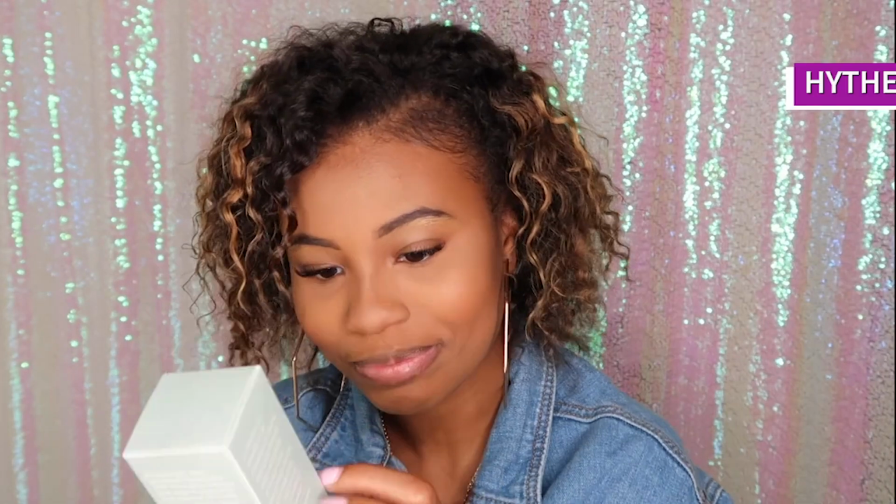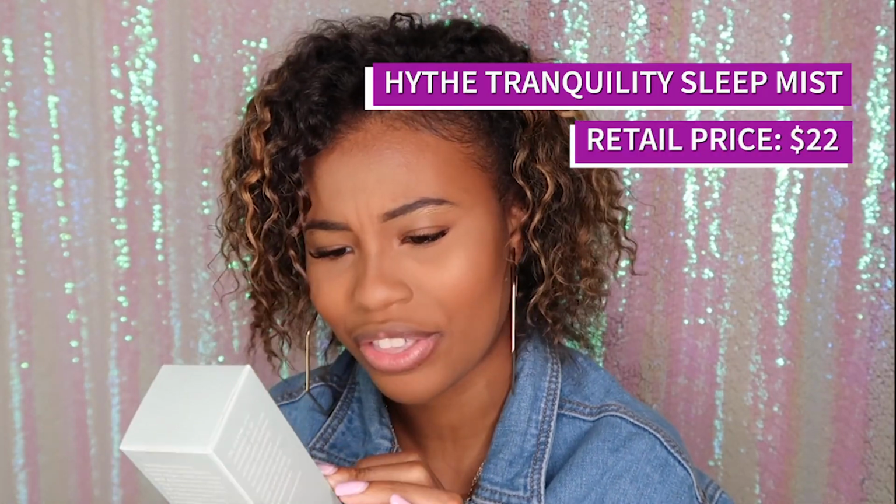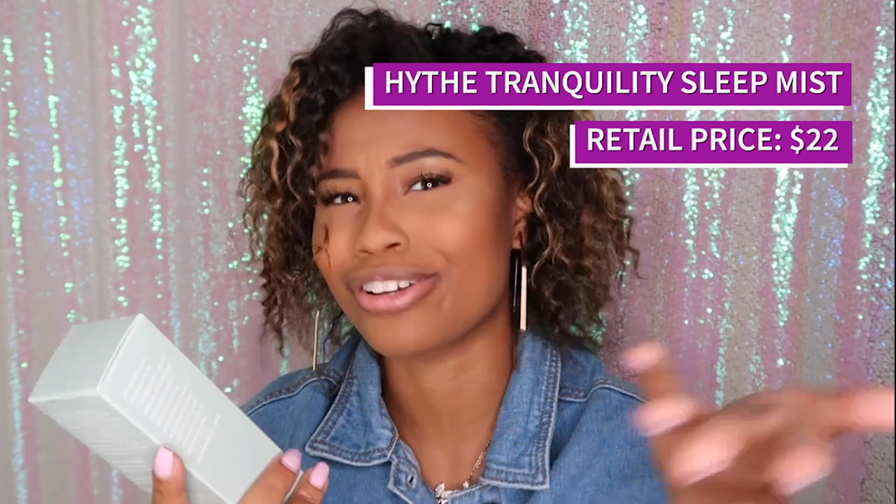Next we have, I already know that I'm using this. Hip, I think that's how you pronounce it. I'm just gonna include the name. Tranquility Sleep Mist. If you know me, I have a hard time falling asleep, so I'm definitely going to use this. It has witch hazel, protects skin and improves softness, lavender oil, promotes calmness, rice water, rich in minerals, antioxidants, and B and E vitamins that help purify and smooth skin.